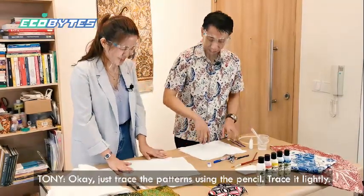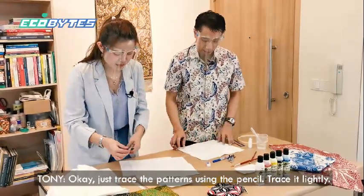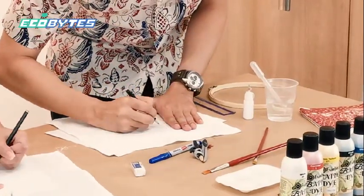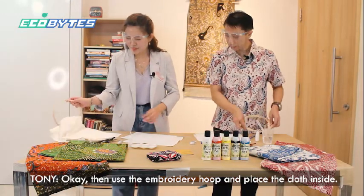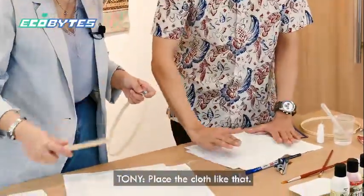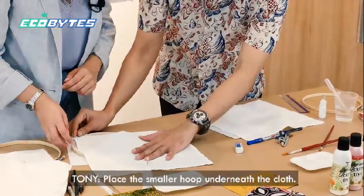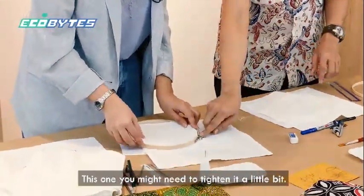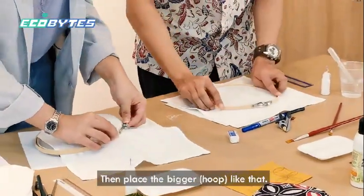Okay. I think good. Okay, and then I'll just trace the patterns on the cloth using a pencil, trace it lightly. Okay, and then I can use the embroidery hoop. Place the hoop underneath the pattern. Okay, this one you might need to tighten it a little bit. Yeah, and then you place it over and tighten the screws.